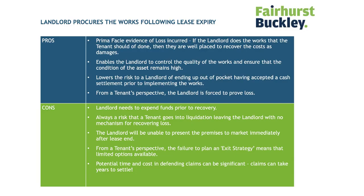Again, from a landlord's perspective, it enables them to control the quality of works and ensure that the condition of their asset remains high. From a tenant's perspective, on the opposite side of that, it means that the landlord is in some ways forced to prove loss. So if the tenant hasn't spent any money before the lease ends and they haven't agreed to pay a sum of money over to the landlord, the onus is very much on the landlord to actually prove that they're going to suffer a loss.